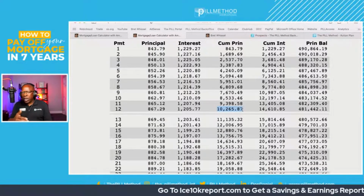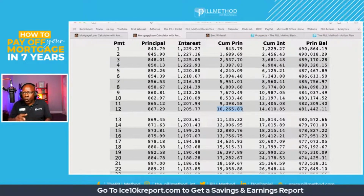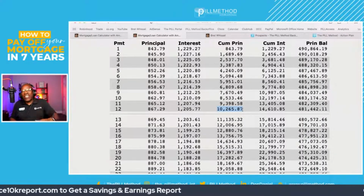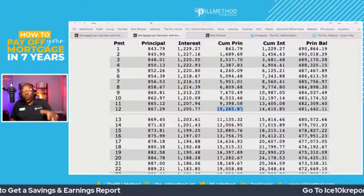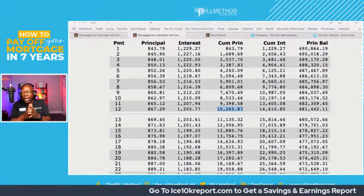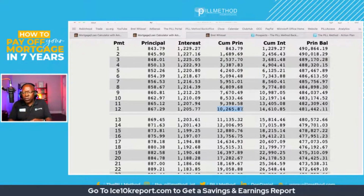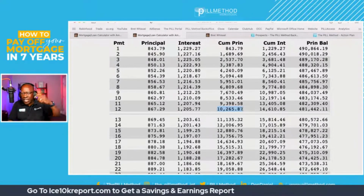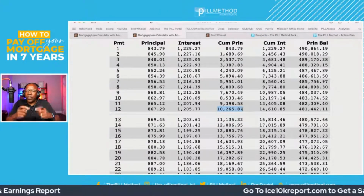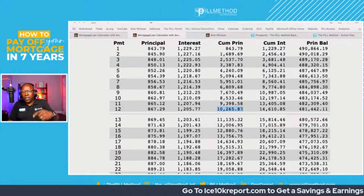For 12 months, we haven't put a dime on principal. Remember, we rolled in the closing costs on this loan of $10,000. It takes us 1 year to pay off $10,000. Here's what we're talking about. I just borrowed $10,000 from the bank because they rolled that fee into my mortgage, which means you made a loan within the loan.